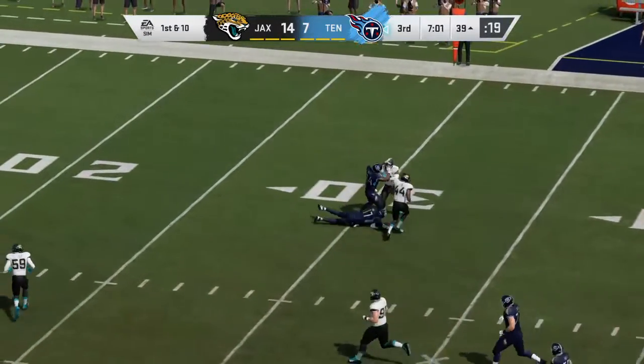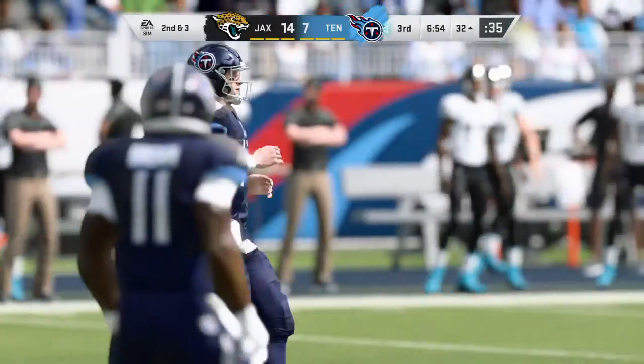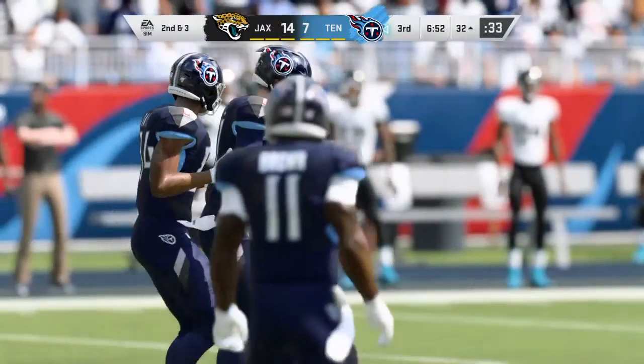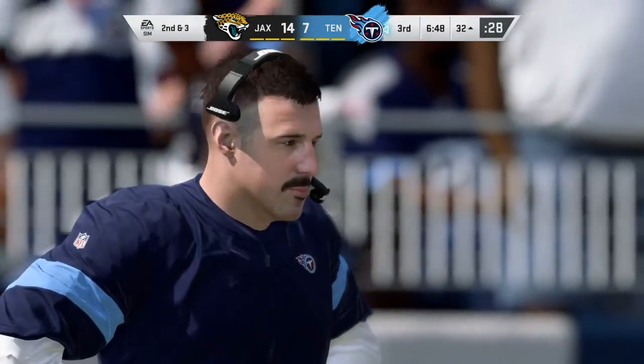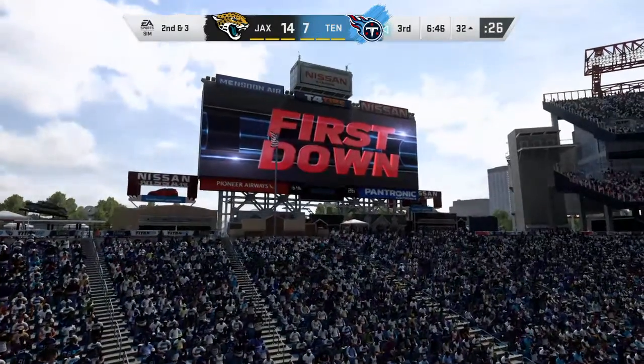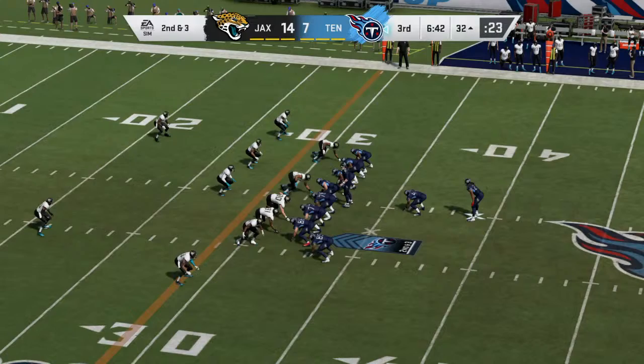Flushed out right, and he's going to keep it here. Nice work to get 7 out of that, and it's second down. Partner, he was going through his progressions. Not there, not there. After about the third one, he decided he better pull it down and run for it. And he slides down and avoids the hit for good measure.